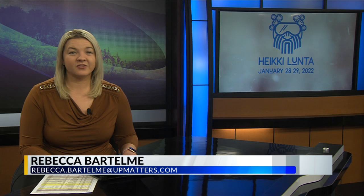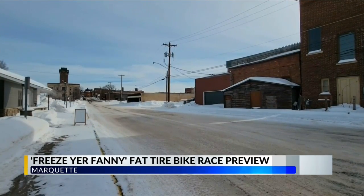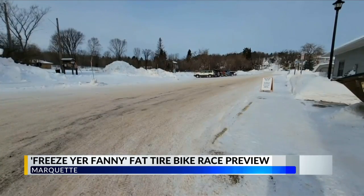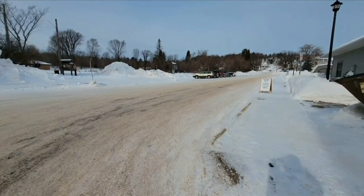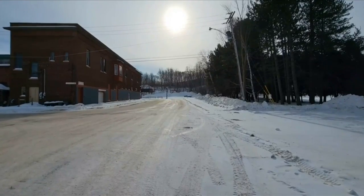This weekend's Heikki Lunta festivities will feature bike races for people of all ages. Local 3's Tor Thorne spoke with event runners to learn more about the Freeze Yer Fanny Fat Tire Bike Race. This Saturday, the Freeze Yer Fanny Fat Tire Bike Race will return to Negaunee as part of the Heikki Lunta Winter Festival. The race is the second in a 4-race winter series run by UPCross called Snowcross.